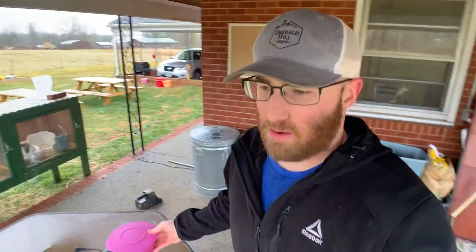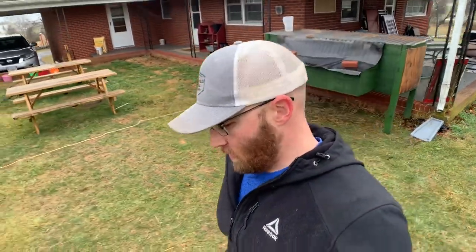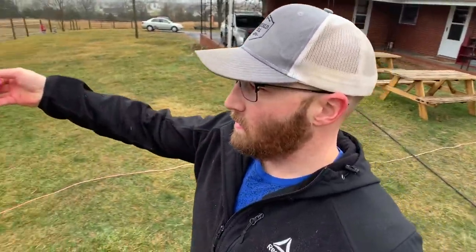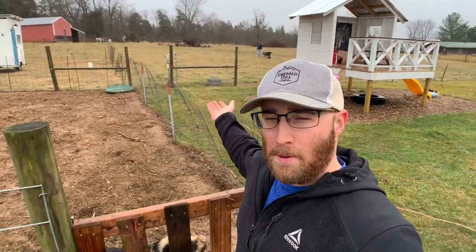Okay, that was pretty random. It started raining pretty hard there for a few minutes, and it wasn't supposed to be raining at all. So we're currently knocking out a few different projects. I forgot that we had some soup for the piggies, so they'll be happy about that. But as you can see, my lovely wife is in the field cleaning up the cow poop.